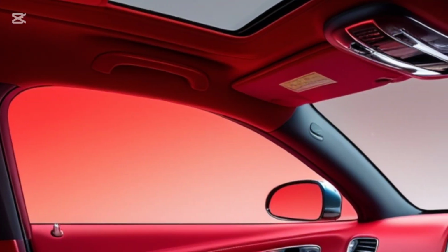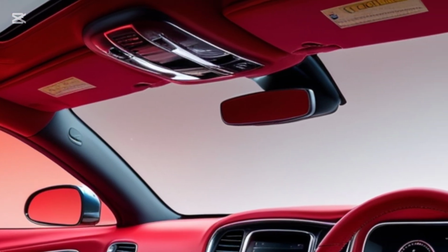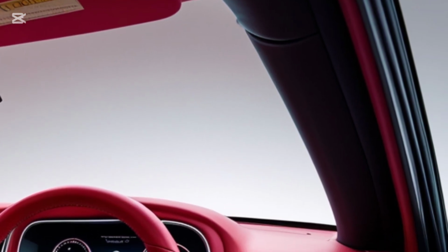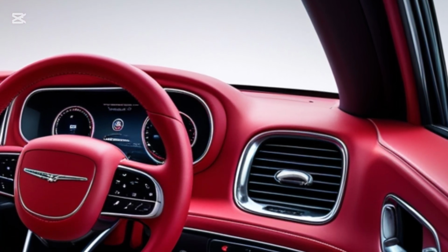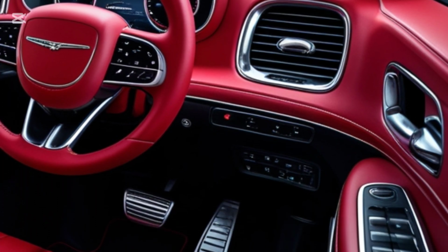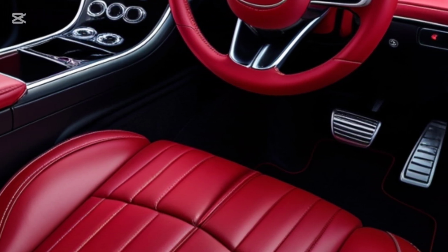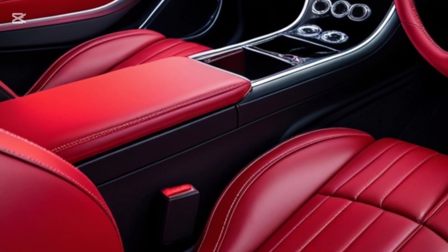Stepping inside, the 2025 Chrysler 300C continues to impress with a luxurious yet driver-focused interior. As soon as you open the door, you're greeted by premium leather upholstery with contrast stitching and embossed 300C logos on the seats. The seats themselves are heavily bolstered for support yet remain plush enough for long road trips. The dashboard is wrapped in soft touch materials, and there are carbon fiber trim accents that add a sporty touch. The digital instrument cluster is fully customizable, giving you access to all the performance metrics you need.